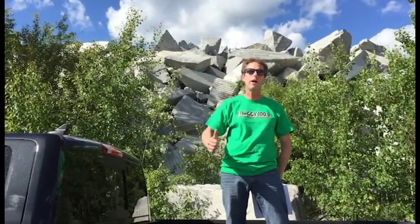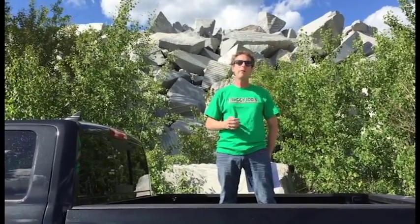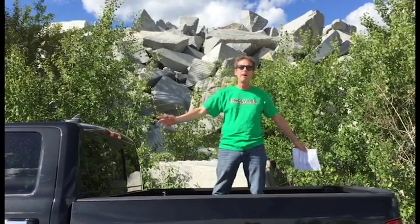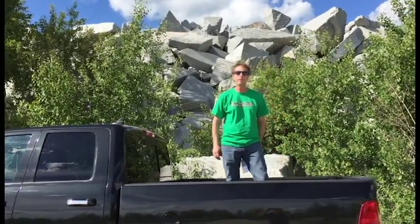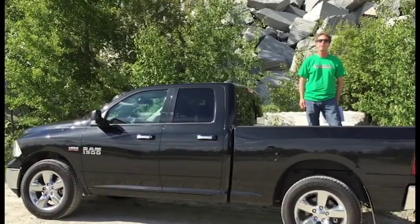As you can see, we've got this Ram truck. We're all ready to fire it up. What we're going to do is kind of take a tour of the Rock of Ages quarry. We're going to give this truck a workout. We're going to go up the steep quarry road, work it out. It's got plenty of power. It's a great looking vehicle. Come aboard as we test drive this new Ram truck from Midstate Dodge on the Barry Montpelier Road.